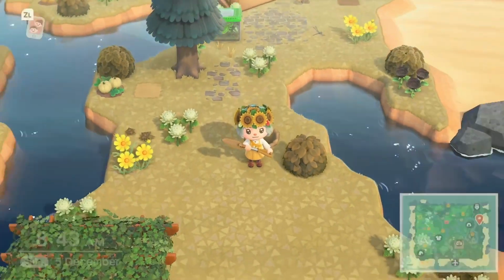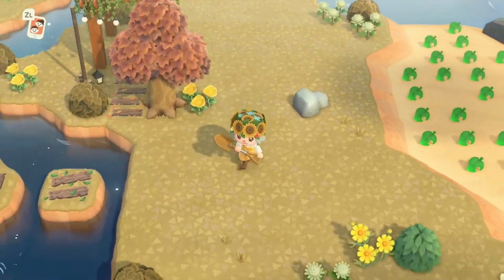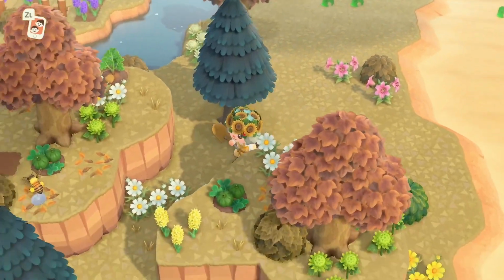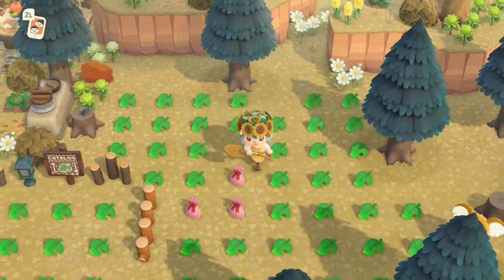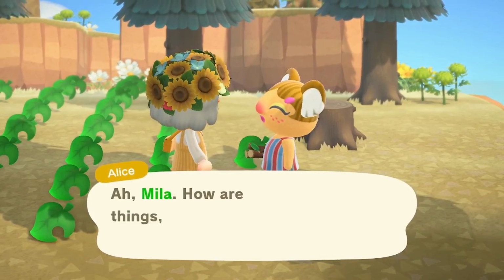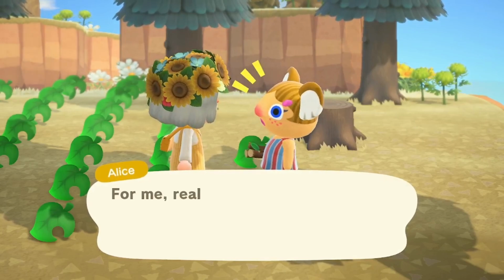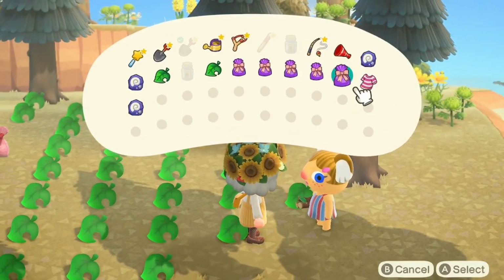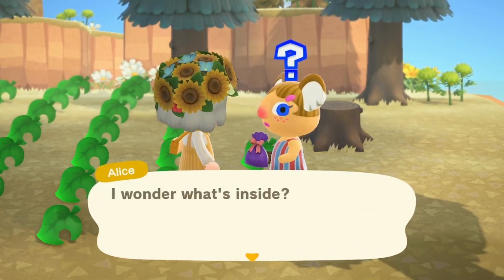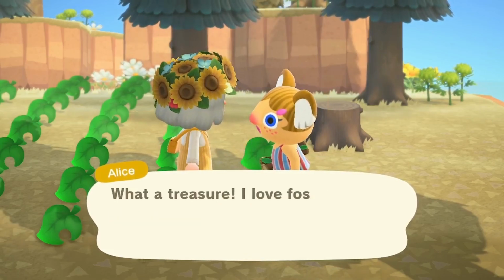But yeah, because fossils do give you quite a nice friendship bonus if you give these to your villagers, I do like digging these up still. I saw Alice wondering about this little cataloging area here, so let's give her something. She's actually one of the only villagers whose photo I don't have yet. Everyone else except Alice and Gonzo have given me their photos. So let's try to befriend our lovely Alice here for a little bit.